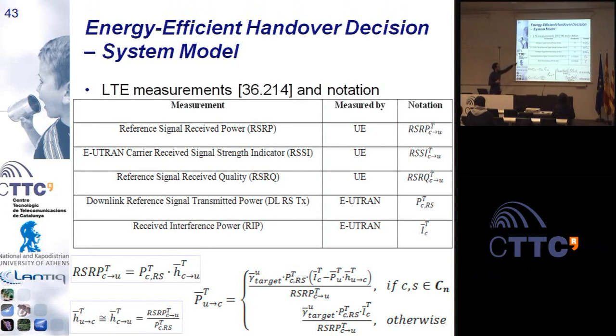We have the EUTRAN carrier RSSI, which is the received interference at the user equipment side. We have the RSRQ measurement, which is something like the SINR estimated on the user equipment side. And we also have from the cell side the downlink reference signal transmitted power, which is the transmit power on the reference signals, not for users, only for the reference signals, and the received interference power, which is the interference at the cell site, averaged over all the operating bandwidth of the cell for a given time interval T.